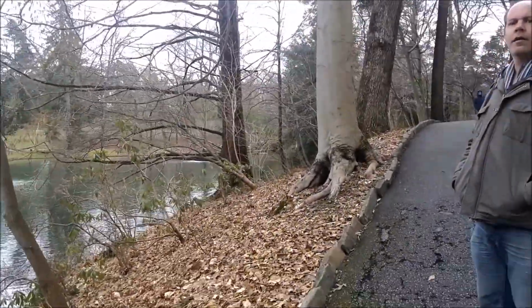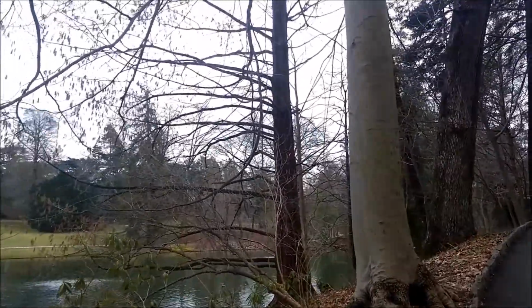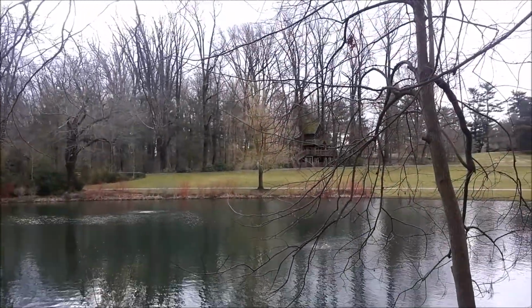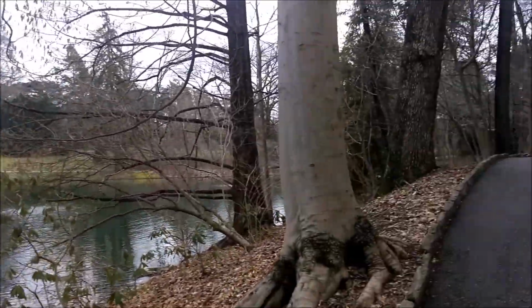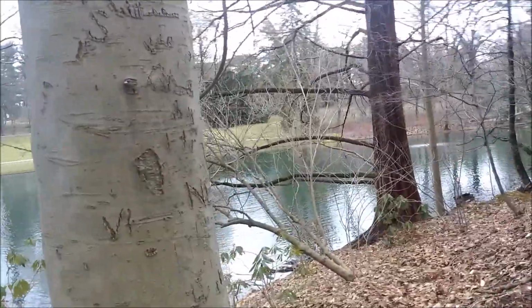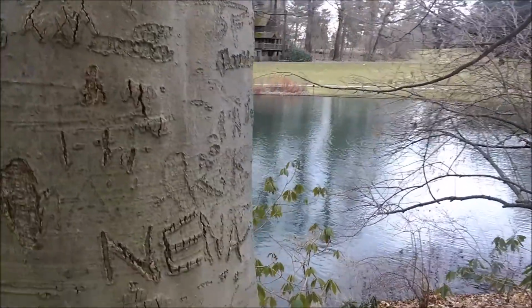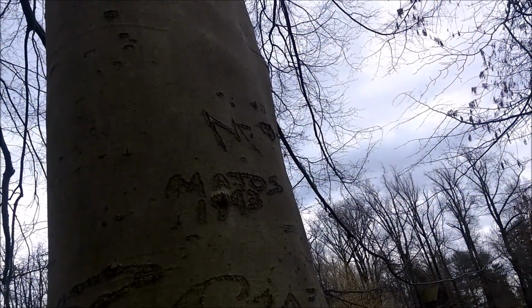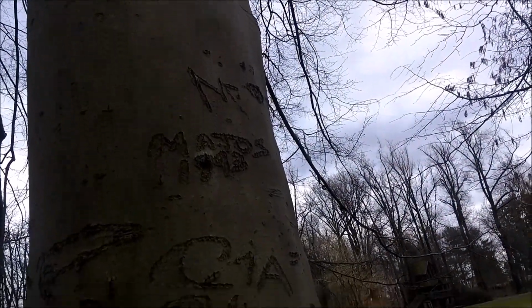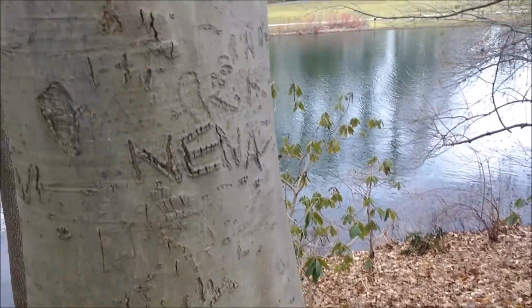Looks to be another redwood right there. Wow. Oh, look at that. Some people have carved their names into this tree. Yeah, it looks like quite a long time ago. Yeah. 1993. Wow.